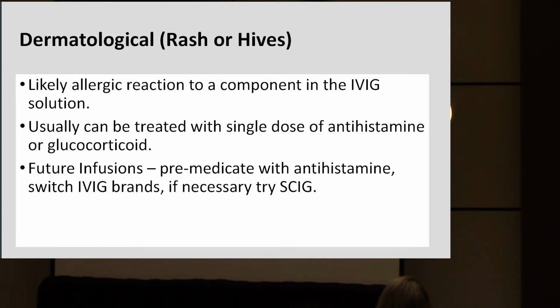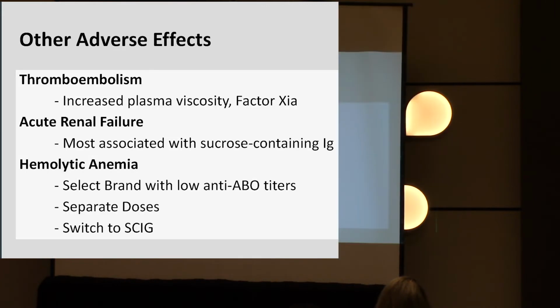For future infusions, we can pre-medicate with an antihistamine, which a lot of times we'll do anyway, something like Benadryl, and we can always switch brands because it's likely a component of a specific brand or product. If necessary, we can usually see fewer rashes or systemic allergic responses with subcutaneous IG.